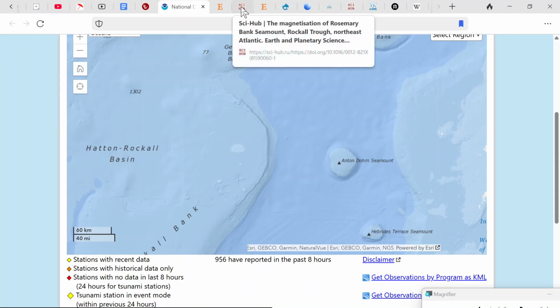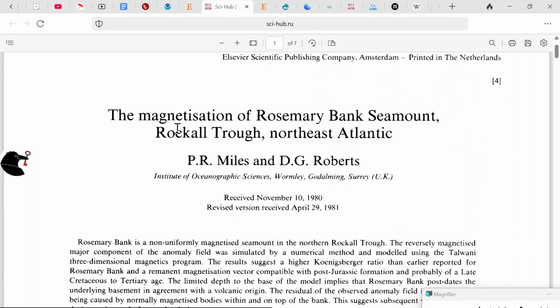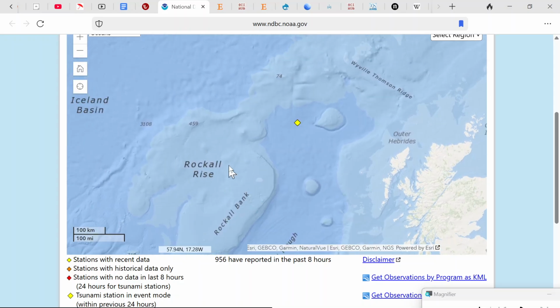Because the magnetization of Rosemary Bank Seamount, Rockall Trough, Northeast Atlantic, which is this one here somewhere, Rockall Rise.